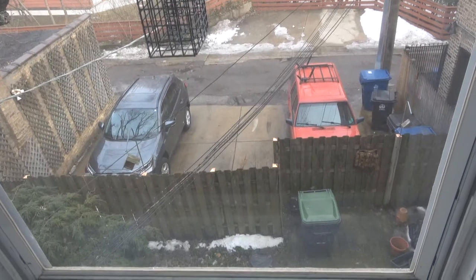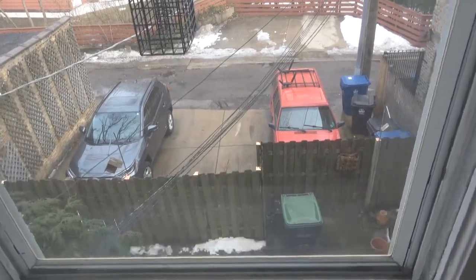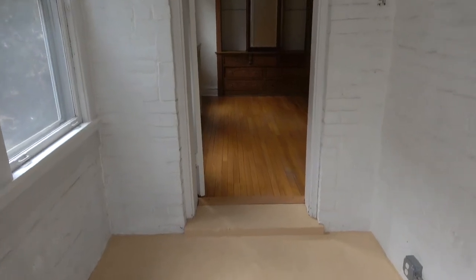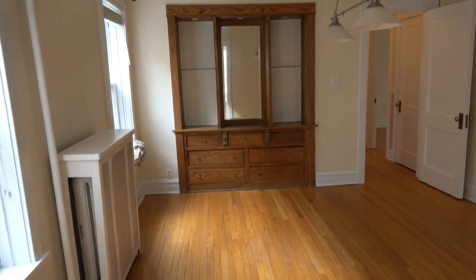That middle space is parking for this unit. So it's the 2nd floor unit, and you get the number 2 spot. Parking is included in the rent. And I'm just going to look back. Whoopsie daisy, there we go. And that's the sunroom into the dining room. There is a door that separates the dining room right here. And you can see the built-in cabinets, which are actually quite nice.